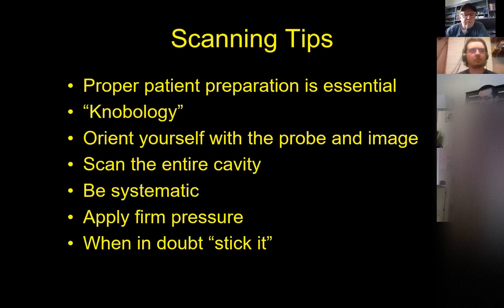And again, we kind of mentioned this earlier, there's a way to get your big dog abdomen that's that deep, and you cheat if you push down, and now you can use the higher frequency probe because now the abdomen's only that deep. Okay, so don't be afraid to apply firm pressure when you're doing the ultrasound.